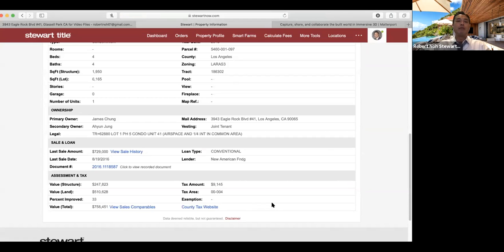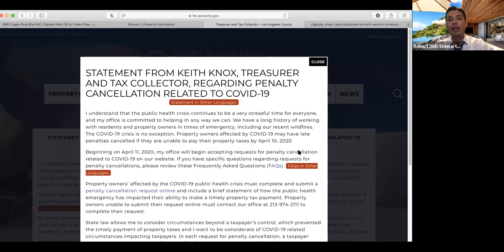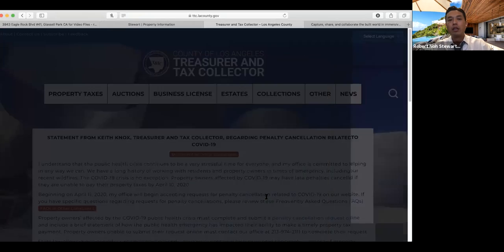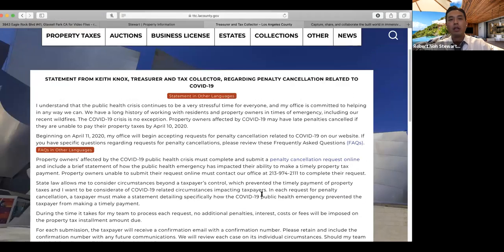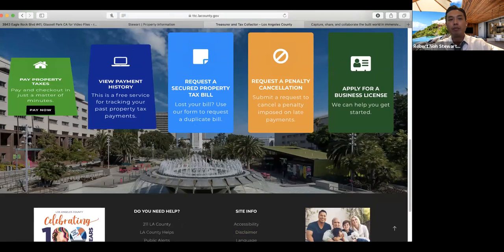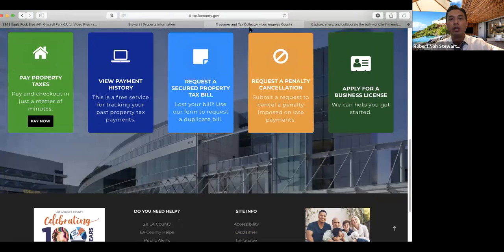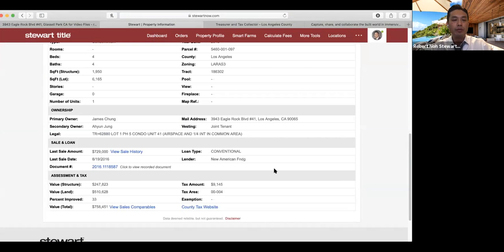And the beauty about our system, when you look over here, you could actually access the county tax website. So if you have a client who hasn't paid their property taxes yet, or who wants to know about their property tax amount, you could just go ahead and click here, the county tax website. It's gonna take you directly to their website. And then you could just go ahead and find out the information from here, like view payment history, request secure property tax bill, request penalty, and all this. Okay, that's what you can do.